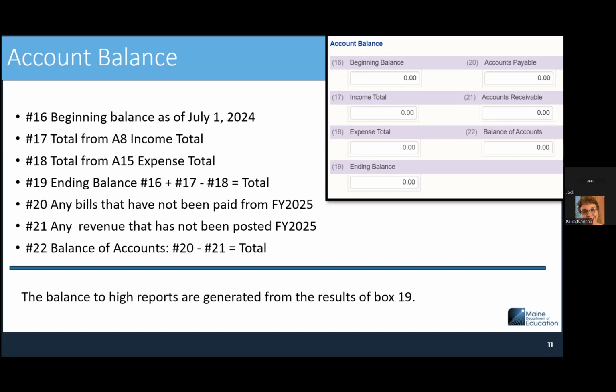Number 22 is the balance of accounts. So it's 20 minus 21. This box is the balance of funds being held on account. Please remember the system does not auto-calculate totals for you. You will have to put your totals in, or this will be sent back to you with errors and you'll have to fix that, which is a common occurrence.